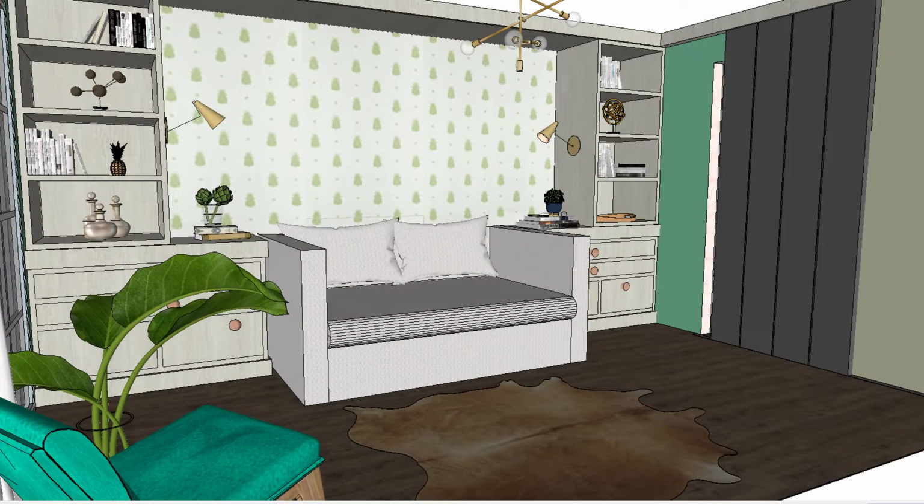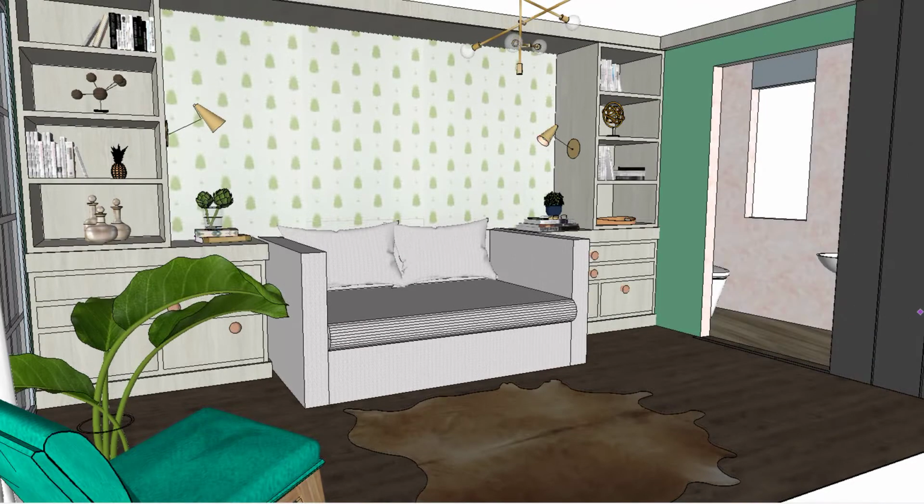But yeah, and then the door that goes into the bathroom would be a sliding panel door, painted in either a deep green or a black, which I think would look really cool, because it breaks things up a bit and adds a bit of moodiness to the space. And also because it's not a boys' or a girls' room, it's a neutral space, so I thought black, or a dark colour, would look really cool there.